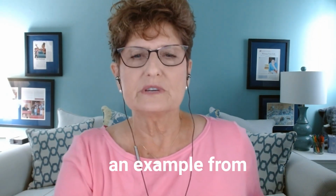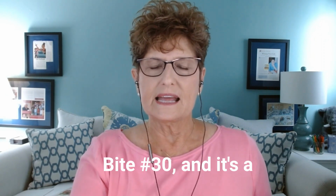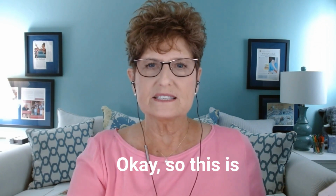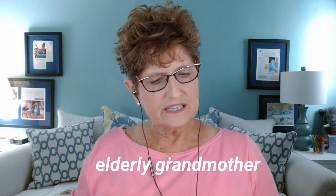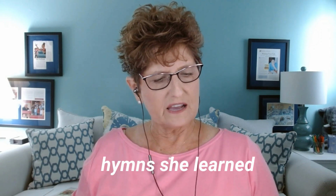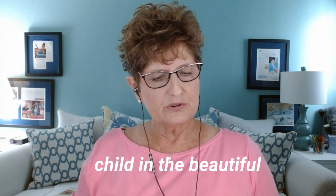I'm going to read you an example from bite number 30, and it's a before and after. Okay, so this is the before version of the sentence. Bev's lovely, happy, elderly grandmother loved to sing the old-fashioned church hymns she learned as a small, clever child in the beautiful mountains of eastern Tennessee.